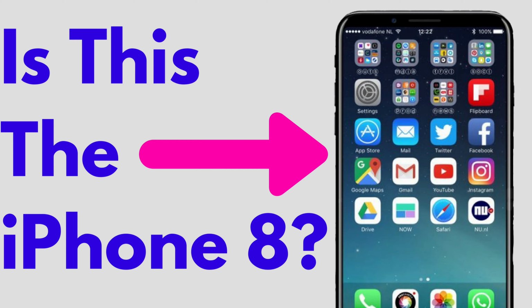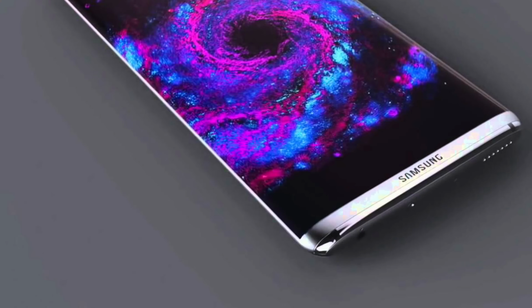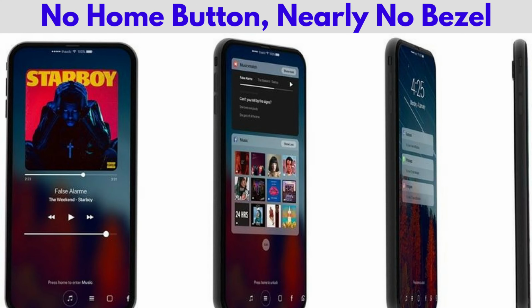In today's video, we're talking to you guys about the iPhone 8. Is this what it looks like? Is this the next iPhone? This is a very, to say the very least, difficult topic to talk about because right now it's only March, so it's not even close to the time frame when it's going to be released. But based on what we're hearing in specs, here's what the phone will look like.